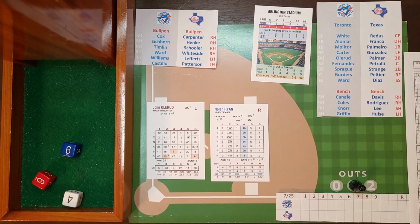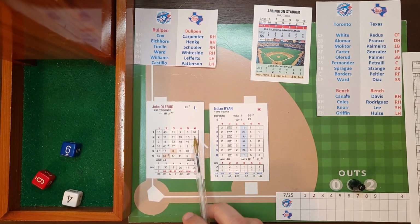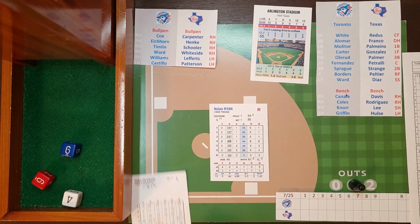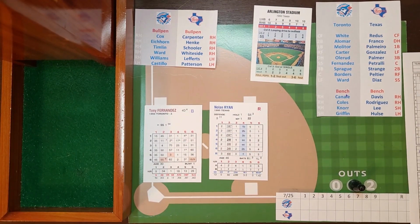John Olerud, because he was facing a righty, hits the home run. The left-right split is the 3-6 result, but sometimes there's some left-right splits in the 6 column, and the 6-4 is exactly where we found it. Solo shot for Olerud is now 4-0 Toronto. And the fans here at Arlington Stadium are getting restless.